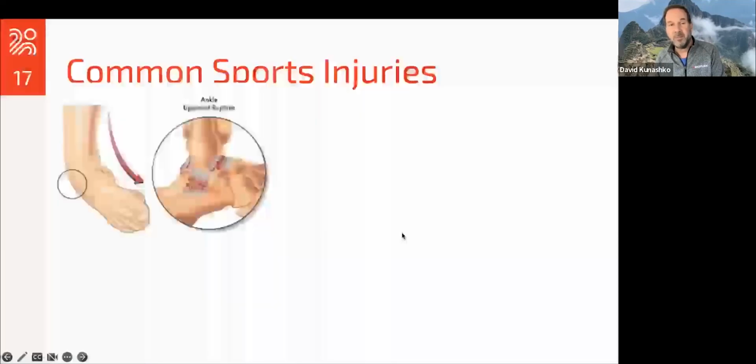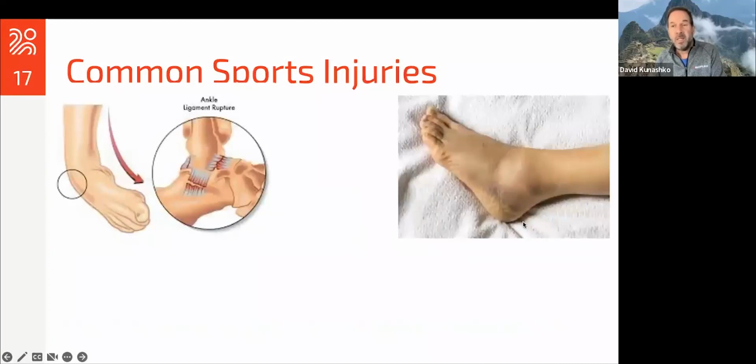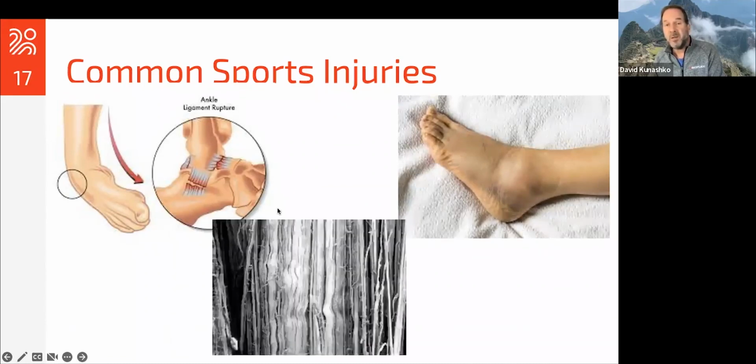So for example, an ankle sprain is the most common one. We've probably all had one, where you see swelling. Usually it's on the outside, so it's an inversion injury. You'll see pooling of blood and bruising, tenderness and redness initially. Those are the common hallmark signs.